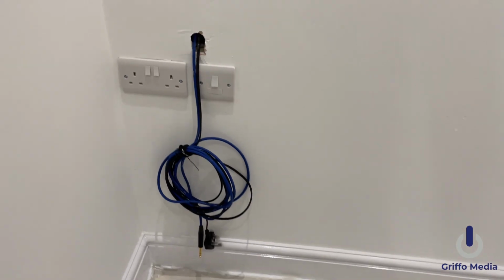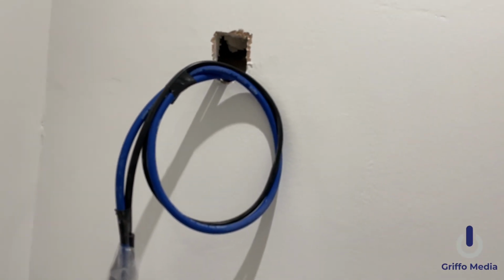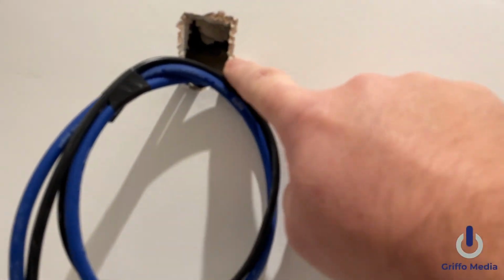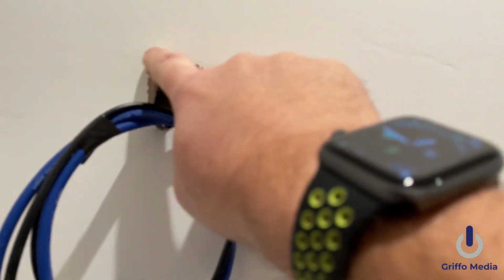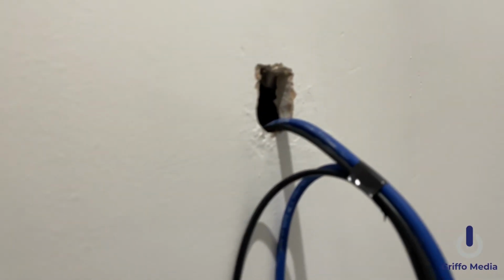Obviously the electrics are in, speaker cables and power in. So they'll be hidden into the walls. And then we're getting these brushed kind of plates that will cover all this kind of cutting. So these will all look nice. When the electrician comes back, we're also getting a ventilation fan installed in that corner there.